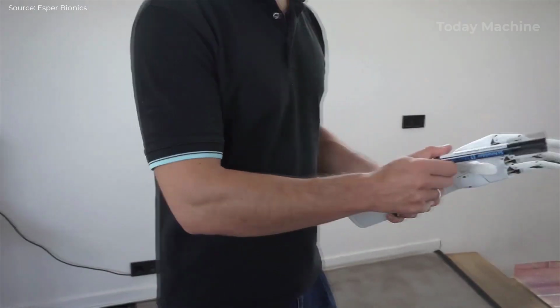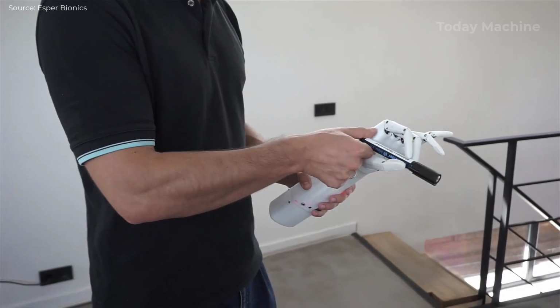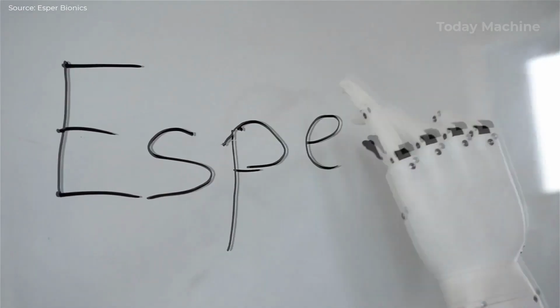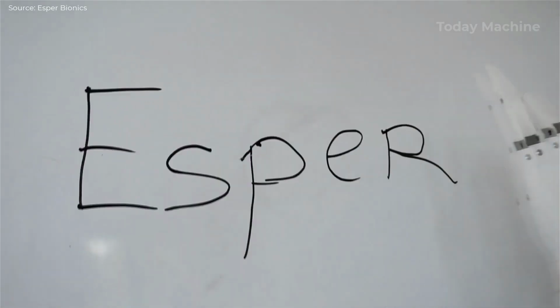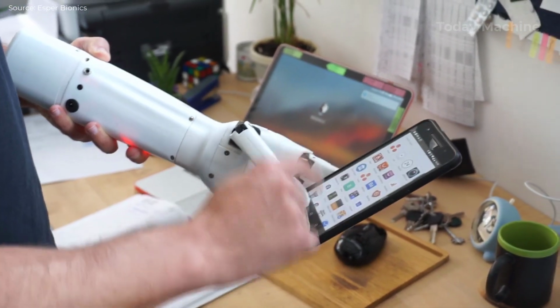Cross-compatible and practical. The Esper Hand is designed to be cross-compatible with other devices and control systems. It also includes practical features such as touchscreen-compatible index fingers, precision grip manipulation, and swappable palm covers and protective gloves available in various colors.